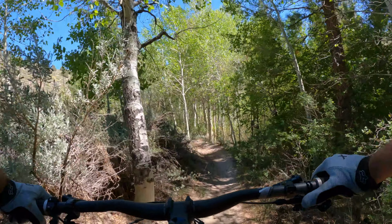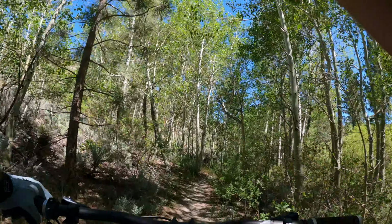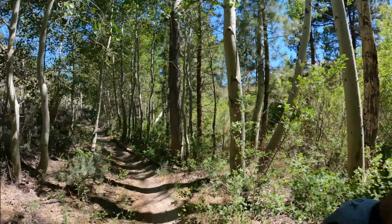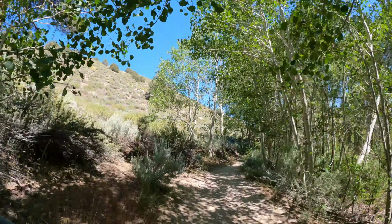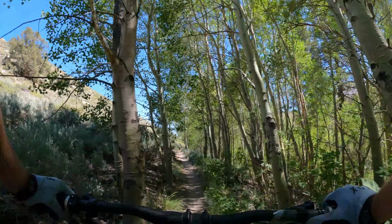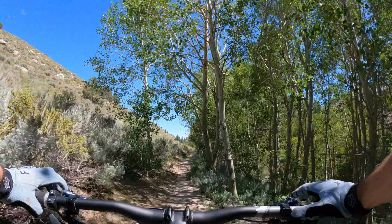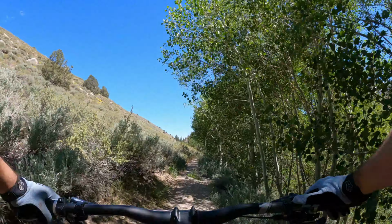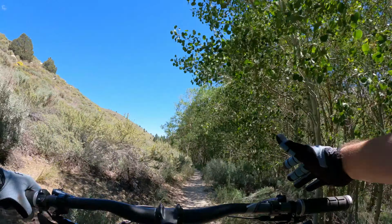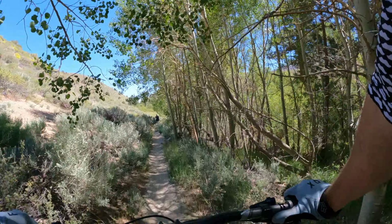Here we go. We've already come all the way up, and now we're just heading down for the fun part. Sometimes when you come out here and you're exploring, you don't want to explore trails that may get you in trouble. So trails like this one in particular, that's just one way in, one way out, with no deviations off the trail and really well maintained, are the best to explore.